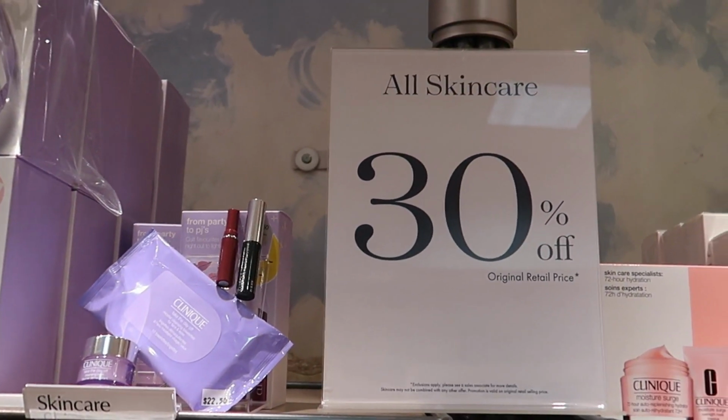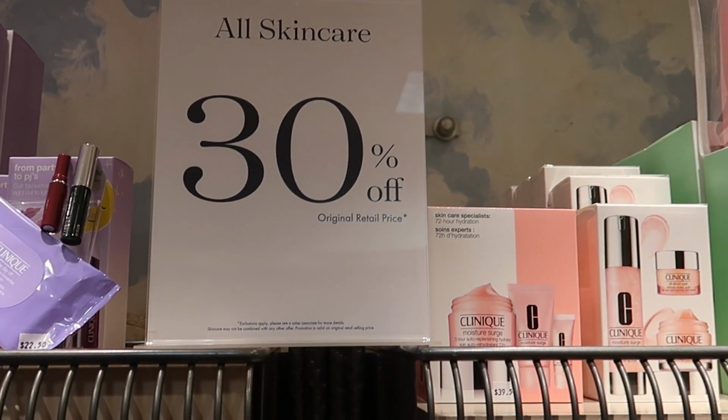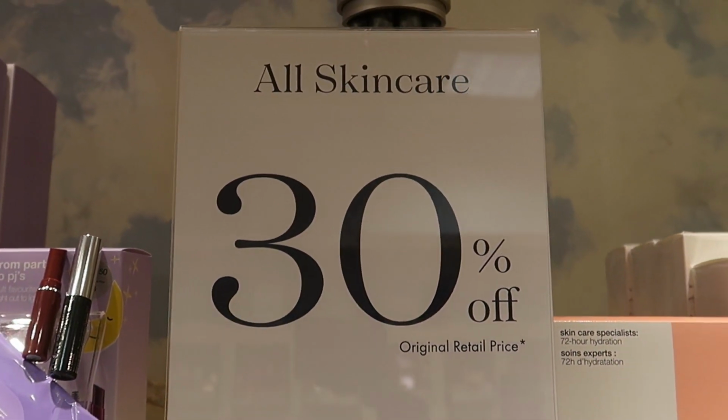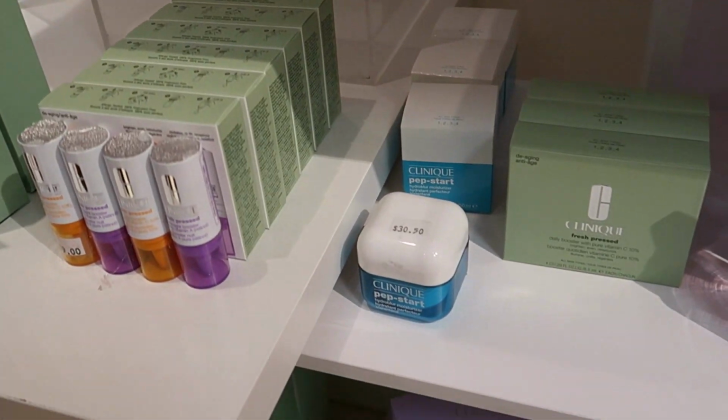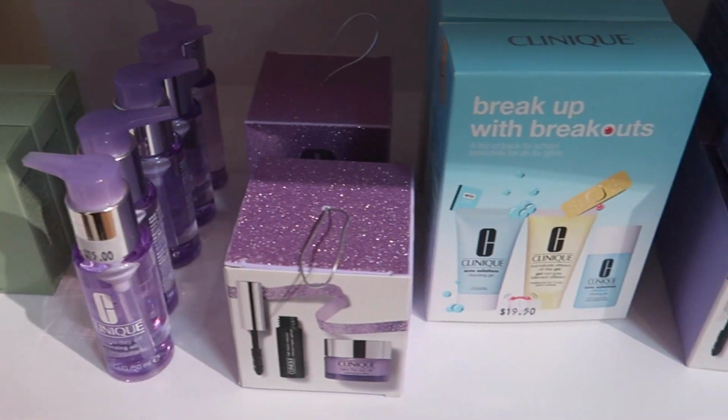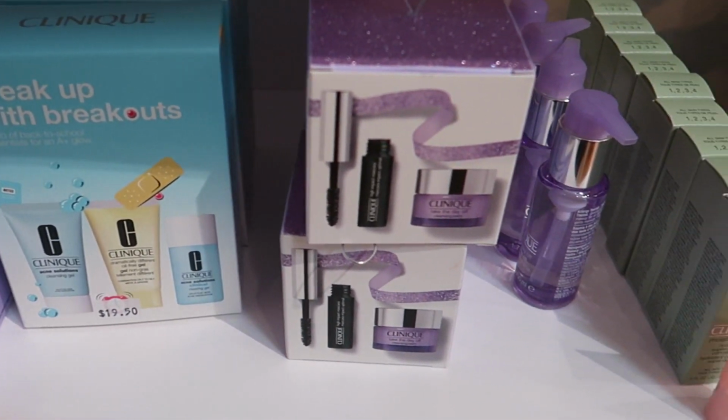And over here, it's showing you that it's 30% off. Sometimes they have better deals than this, or you may find items that have yellow tags on them with a special price. But over here, we're going to take a look at those serums that you put inside of the moisturizers. And then all these little kits.